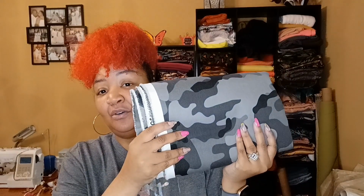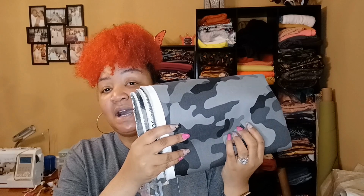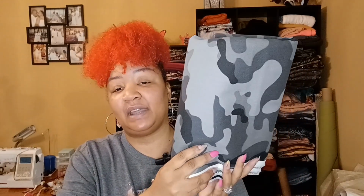Okay, guys. And these last two, this camo. I had some of this in my stash, but I realized I didn't get enough when I got it a year or two ago. I visited a Joann that I don't frequent often, and they had it, and I was like, ah! And it was $5. So this gray camo here, I have an idea, but you'll have to stay tuned for that.